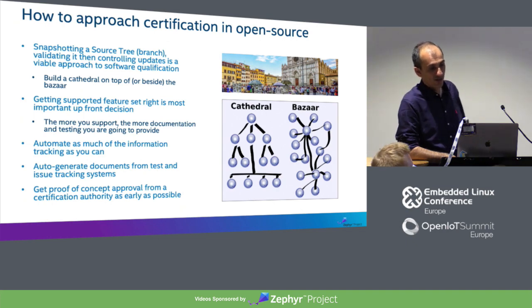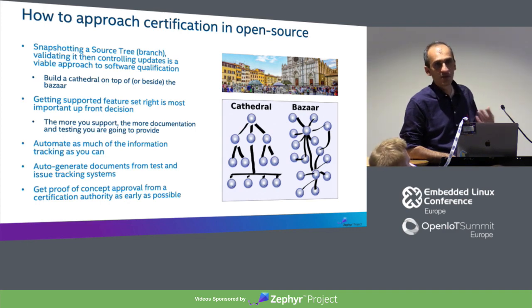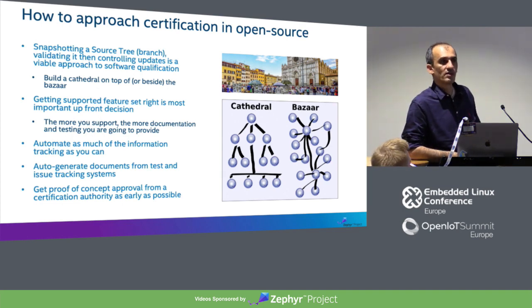Automate as much as possible. This is related to traceability. You need to be able to trace everything, and you can use commercial tools, but if you can manage that within the project using some scripts or some automation tools and get all the dots connected, that would be great. So you have to think about it ahead of time. What tools do you want to use? What interfaces do you want to expose to be able to generate the final collateral for your project?